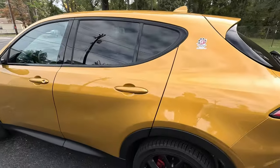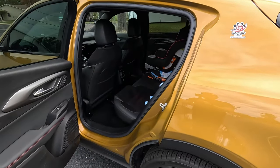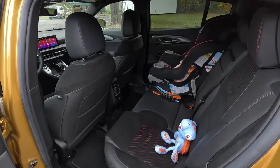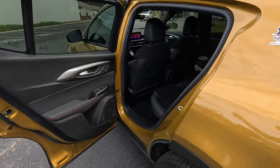All right, coming up to the back door, you do have to unlock it from the front door just because, like I showed you earlier, the passive entry does not unlock the back doors, how we currently have ours set. But you can see here, the back doors open wide enough.